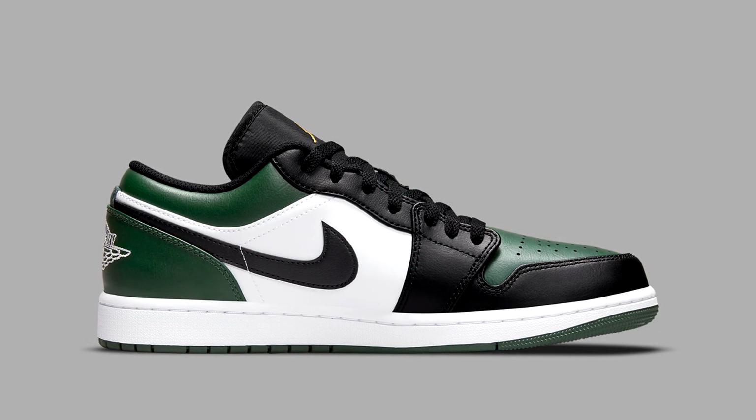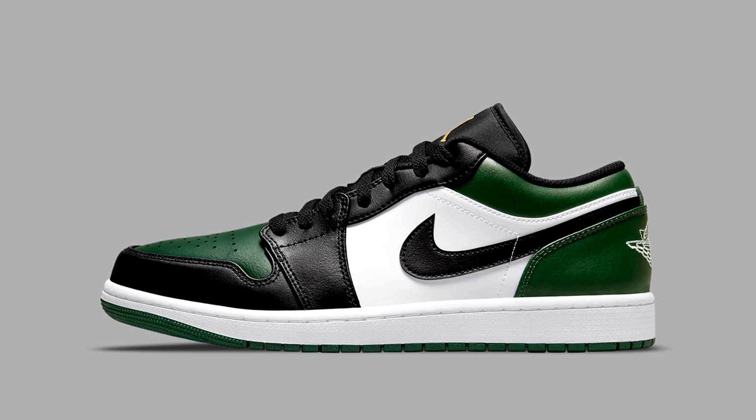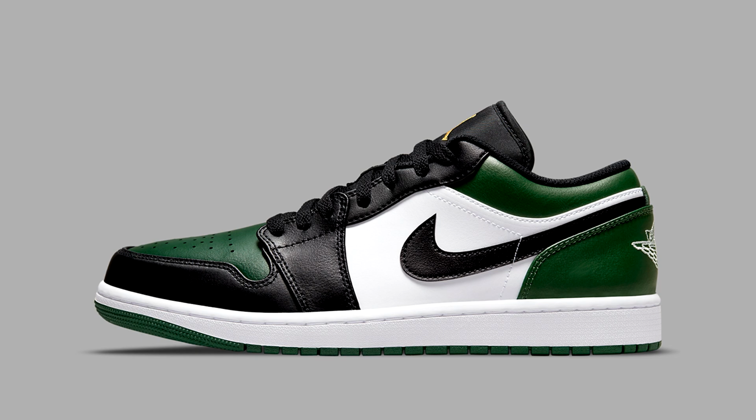And these shoes are definitely going to remind you of a sneaker like the Pine Green Air Jordan 1 lows, maybe the first version. And it's a really clean colorway. If you're a fan of the Celtics, this is probably going to be a must-have for you.